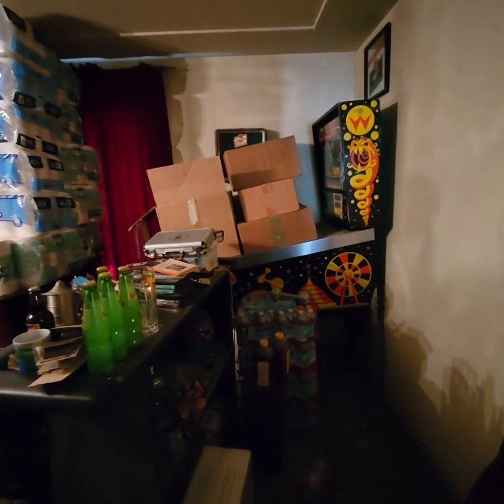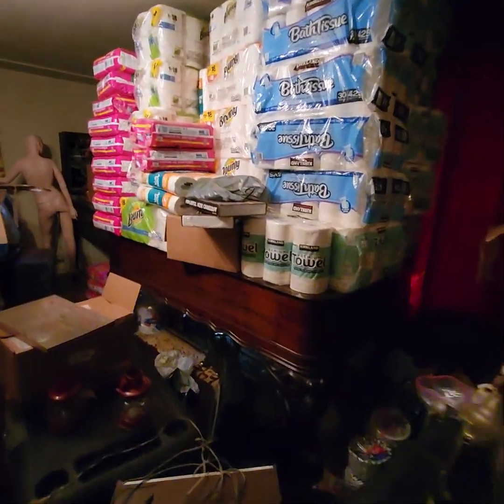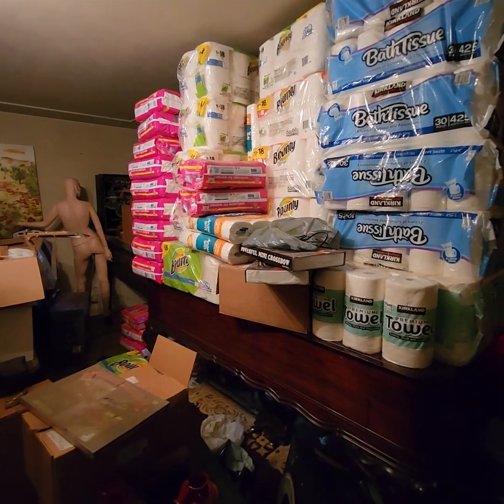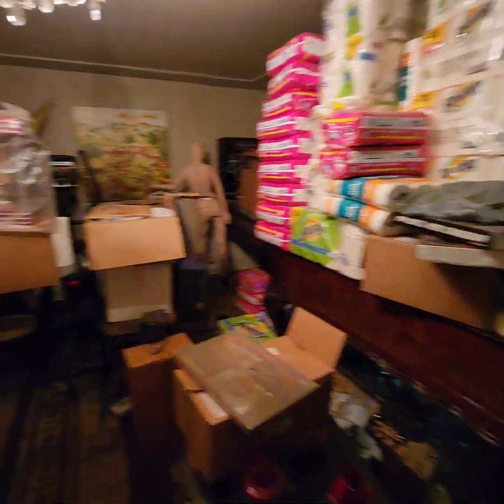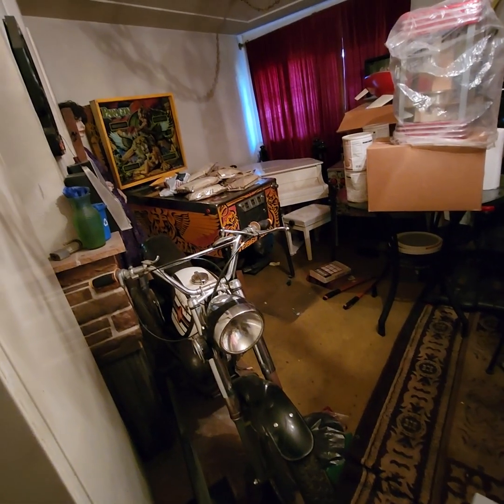How's it going? Philip here with Leftover Treasures, and we have a really unique sale setup that we're involved in this week. I wouldn't call this quite a hoarder house, but, well, I guess you just kind of have to see it to believe it.